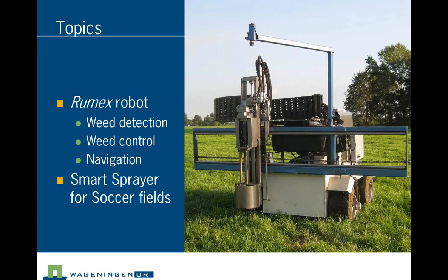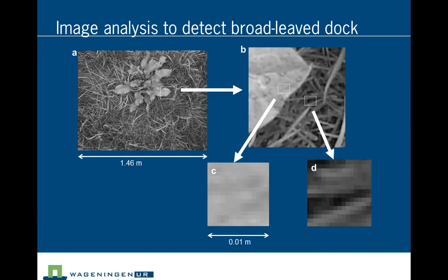And the second part of my talk, I'll branch out a little bit and say how this project on controlling broadleaf dock in dairy pastures actually gave rise to another project where we are tackling broadleaf weeds in soccer fields.